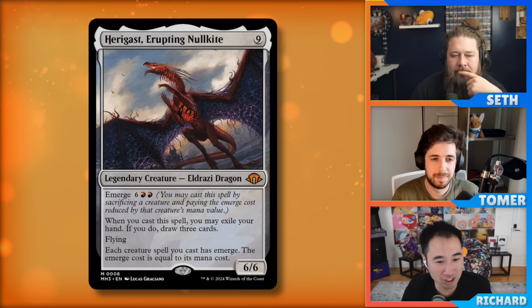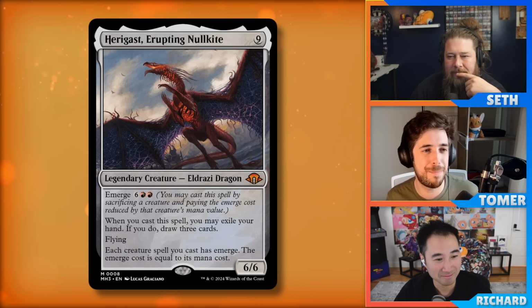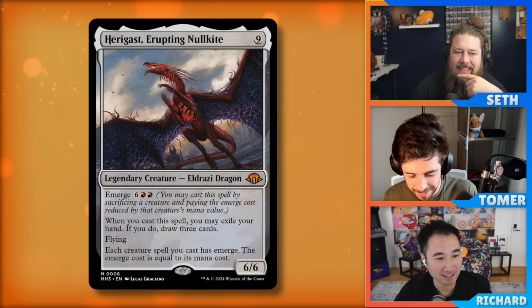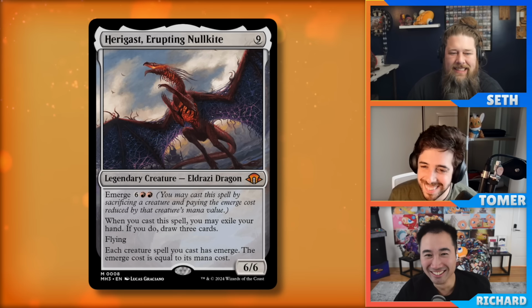Flying. Each creature spell you cast has Emerge. The Emerge cost is equal to its mana cost. I love this. You know what? I'm raising it. It was a B. I'm putting it as an A. I actually love this card. I think it's underrated here.